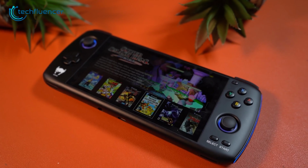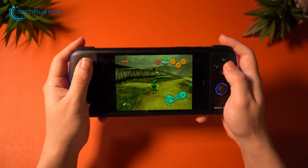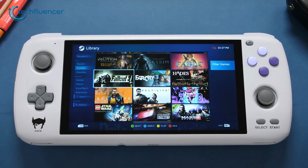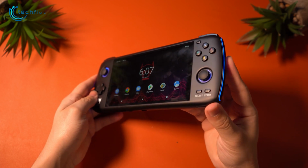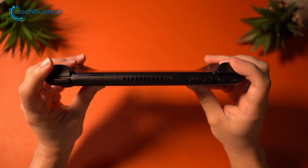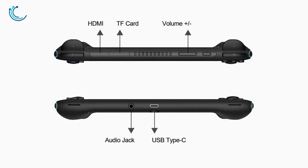Design-wise, Ayn Odin Pro definitely looks more stylish than the Steam Deck. The ergonomic grip on this handheld is really comfortable to hold even after long gaming sessions. Both thumbsticks on each side are placed up and down, which makes it easier for users to control while gaming. Also, the curved LED lights on the edge and underneath the thumbsticks give this handheld a true gaming vibe. Lastly, for connectivity, Odin Pro has an SD card slot with an HDMI port at the top, and at the bottom it has an audio jack and Type-C port.